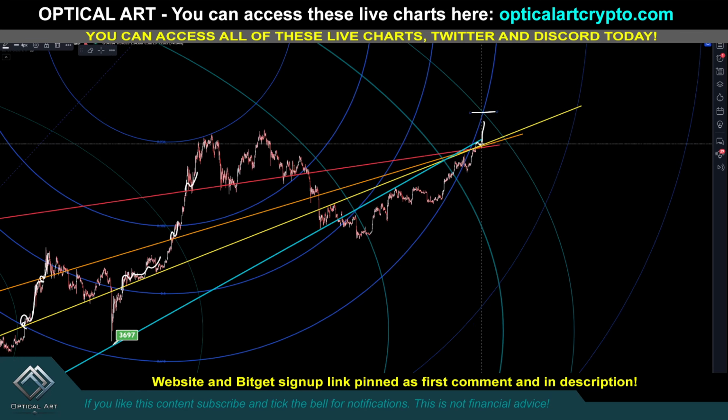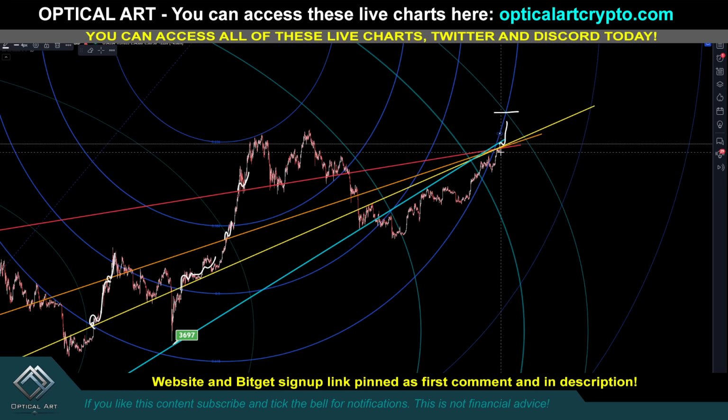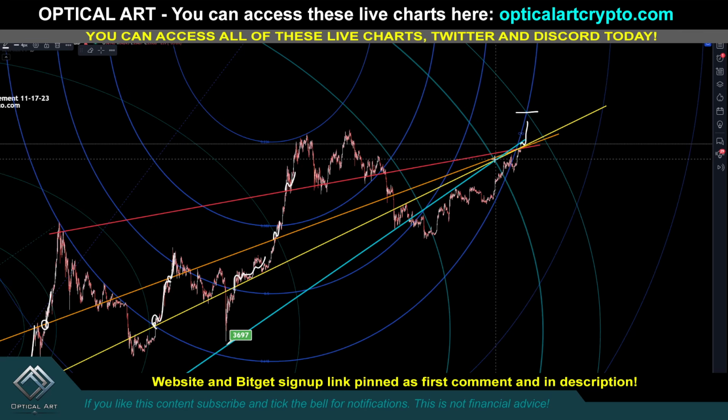Remember, the further to the right, the further up we can go. If we shot straight up, then I'd be looking at a point sooner to take profit. But the longer this takes to go up, the higher we could go. But the point I'm going to get across is we are now above 3 critical resistance levels that are now going to be critical support.